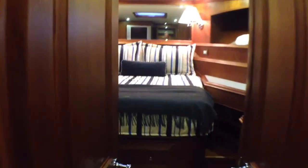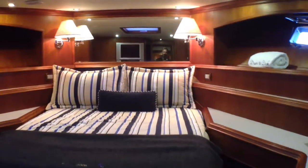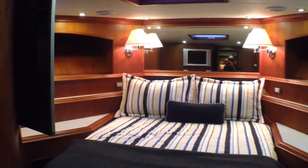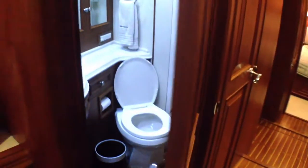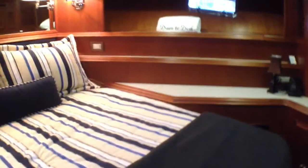So moving forwards into the forward VIP, this is a double island berth that has a great skylight up above it as well, and 2 portholes, one either side of this cabin. Has a nice newer flat screen TV as well. Plenty of storage space in here, and with that other door that accesses into the bathroom that we saw just a second ago, this makes this cabin an ensuite as well. So really 3 cabins, each with their own ensuite, and it's a nice option to have that access for that to act as the day head as well.